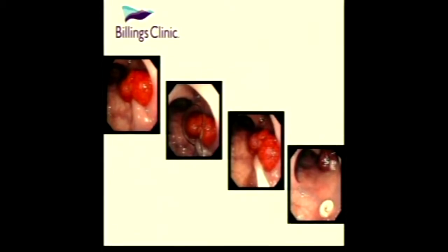Occasionally, there can be cancer within these. And if it's an early enough stage, hasn't invaded into the stalk, and the margin's clear, even if there's a little bit of cancer in there, sometimes just taking out that polyp is all that needs to be done therapeutically.